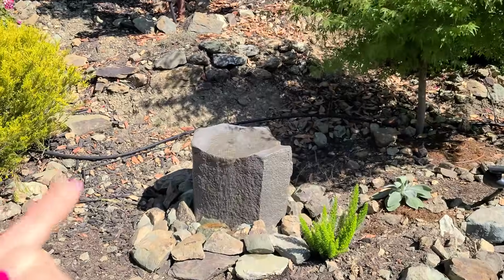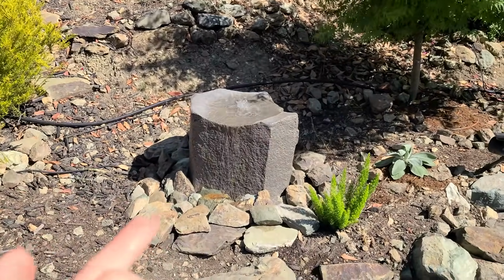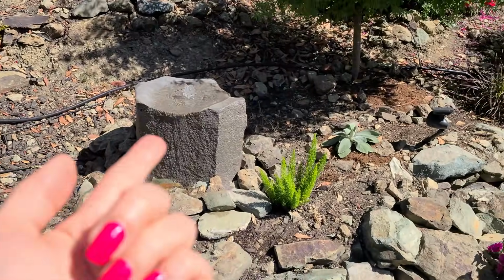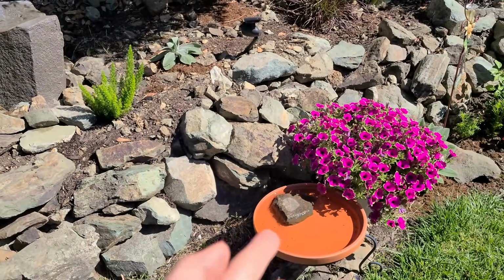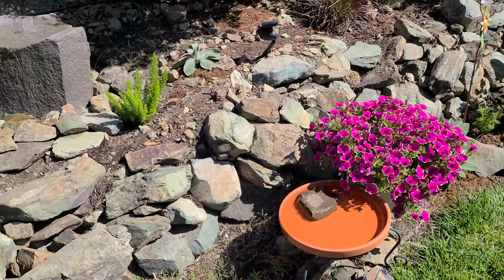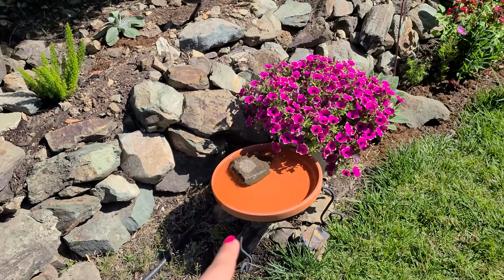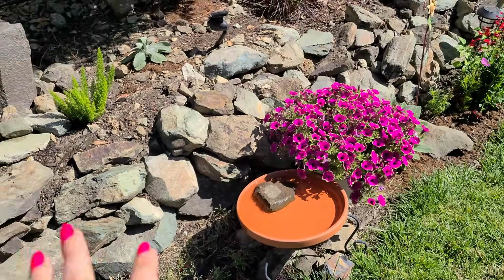Even though some beautiful birds do come here to take a drink and mostly swim around, most of them kind of hang out here and then they move on to here, and then they take a bath in here. So truly, my suggestion, take just a big ceramic plate, use that.